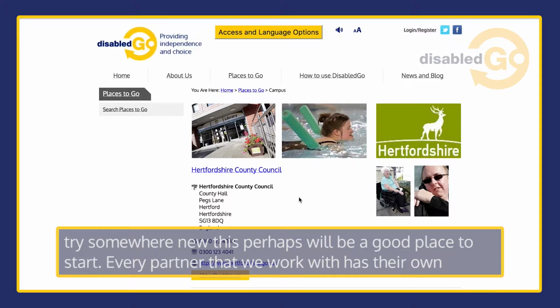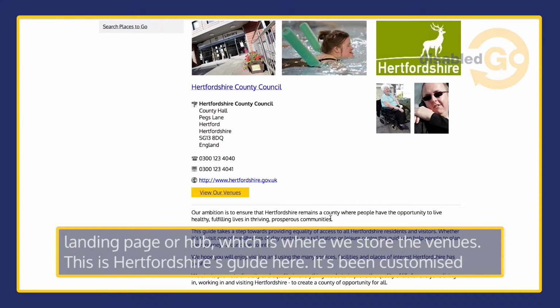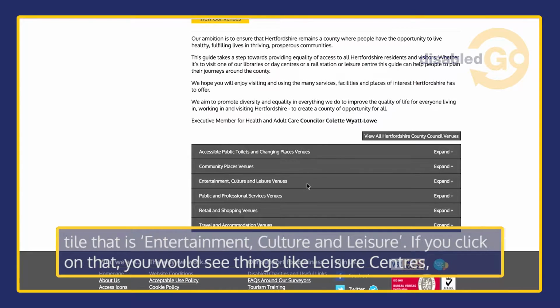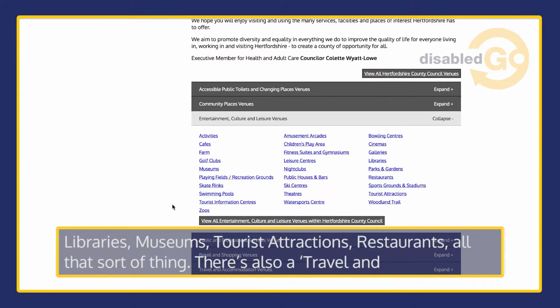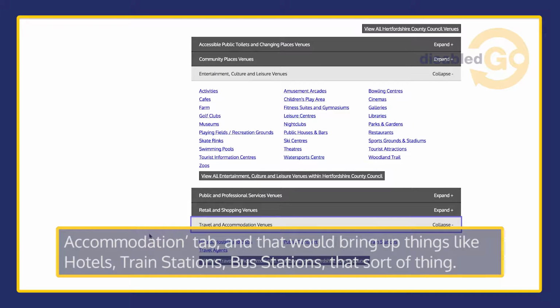Every partner that we work with has their own landing page or hub, which is where we store the venues, and this is Hertfordshire's here. It's been customised with their own branding, and there's a welcome message as well. Just underneath the welcome message, there's different tiles, which is where we store all the venues. For example, if you're looking for something to do, we've got a tile that's entertainment, culture and leisure. If you click on that, you'll see things like leisure centres, libraries, museums, tourist attractions, restaurants, all that sort of thing. There's also a travel and accommodation tab, and that will bring out things like hotels, train stations, bus stations, that sort of thing.